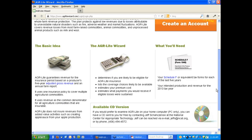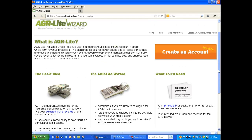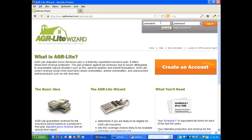So I'm wondering if I can go backwards or if I need to go. I probably have to log in again because I moved. So basically, after you get a password and create an account, this is what you would do.